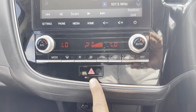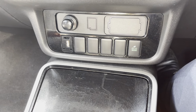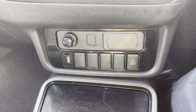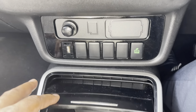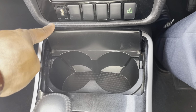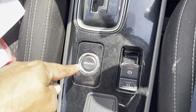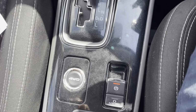Underneath there is your hazard light, as you can see. Basically going down underneath that side as well too, you got your eco mode. So basically when you're doing your 60 zone, just press onto that. And then your USB here as well too. So in that side of that part is your cup holder, and then you got your full drive button there, and then you got your handbrake here as well too.